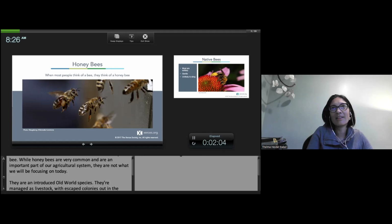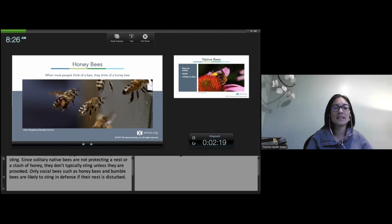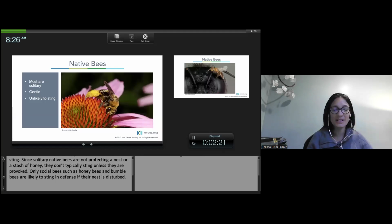But honeybees are essentially a livestock. They're managed by humans. They were not from North America originally. They come from other parts of the world, so they have been introduced to North America. So what I like to focus on with bees is our native bees. So these are bees that have been here in the United States and North America for way before humans were ever here.